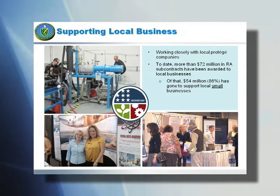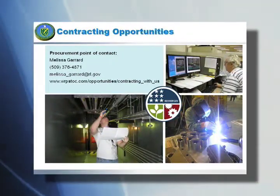From a personnel standpoint, we've hired about 70, and out of the total, about 73% of those come from Washington State. Out of the number from Washington State, about 86% are local hires. So great statistics for hiring our local workforce.